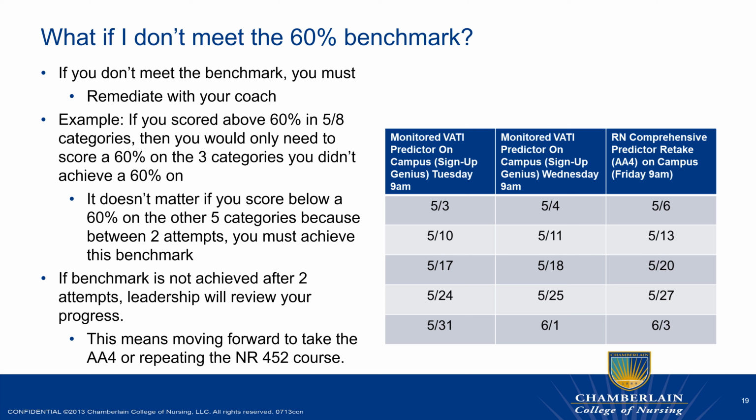For example, if you scored above 60% in 5 to 8 categories between your initial VATI and your second attempt, then you would only need to score a 60% on the 3 categories you didn't achieve a 60% on. It doesn't matter if you score below 60% on the other 5 categories because between 2 attempts, you must achieve this benchmark. We will consider your first VATI predictor as baseline, and based on your categories below 60% in your initial VATI predictor, we'll go from there.